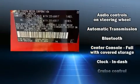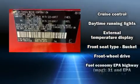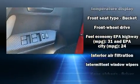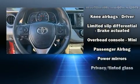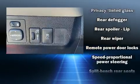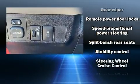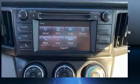Toyota ensures the safety and security of its passengers with equipment such as dual front impact airbags, front and side impact airbags, traction control, brake assist, a panic alarm, and four-wheel disc brakes with ABS. For added security, Dynamic Stability Control supplements the drivetrain.